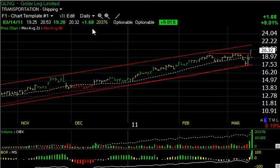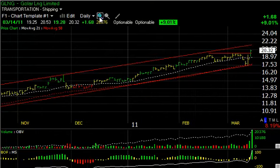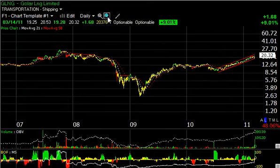GLNG, a shipping stock, which has been phenomenal all year considering that the group itself has not done well, having moved from 9.5 up to 20.5 in the last 7 or 8 months. Today had a key breakout above the February, early March highs and thrusted $1.68 or 9% on 2 million shares. That's the biggest volume in quite a long time, if not ever. We're going back now several years. This is the largest volume since the end of '07, so 3.5 years.